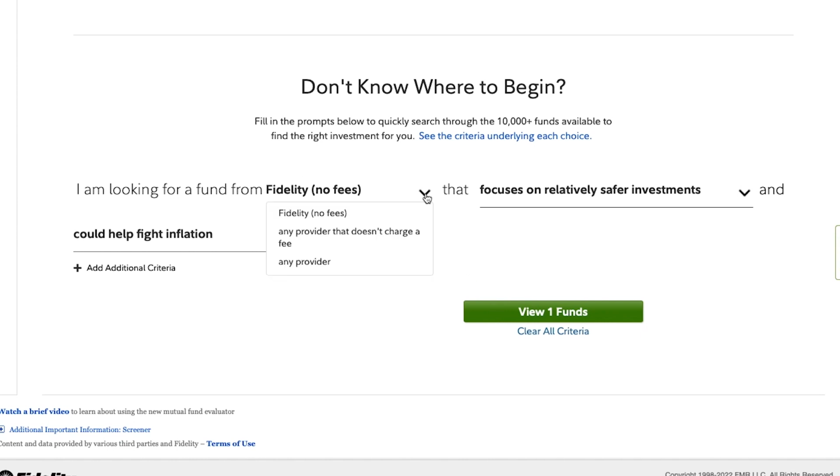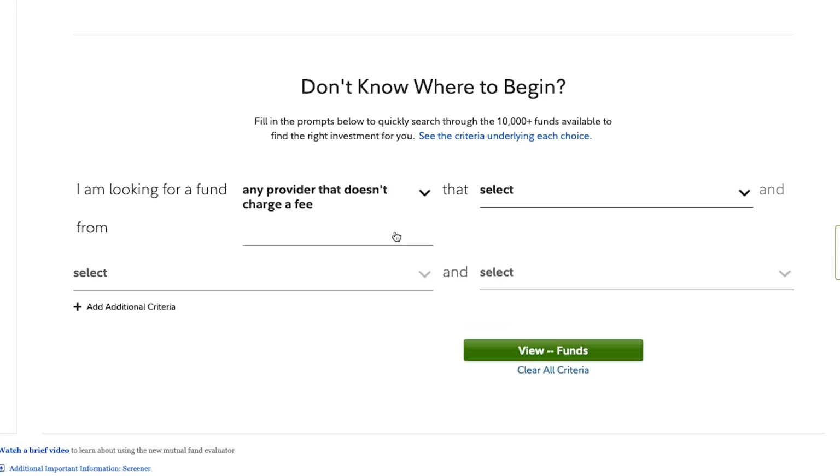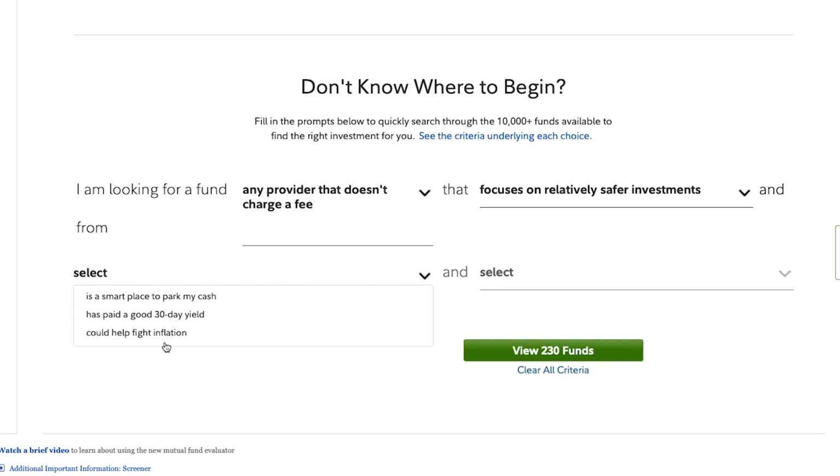Now, when you change the filters, you change the amount of funds that you have in that sphere for you to look at and research. So we can do it again. We can choose any provider that doesn't charge a fee. Same thing, it focuses on relatively safer investments and could help fight inflation.